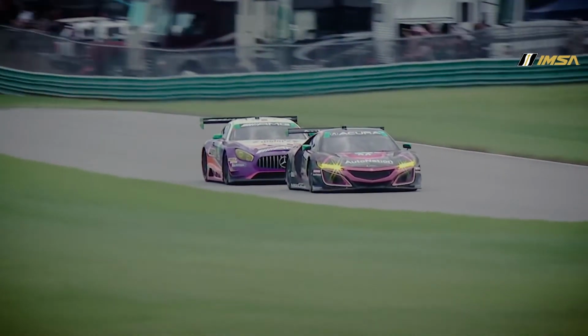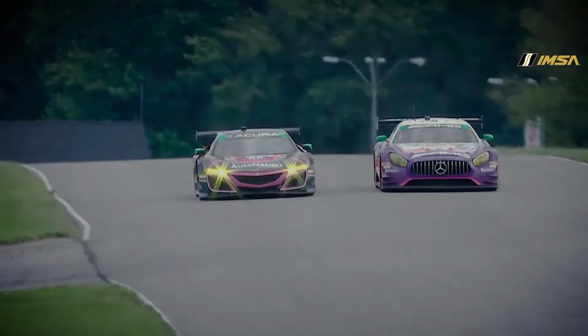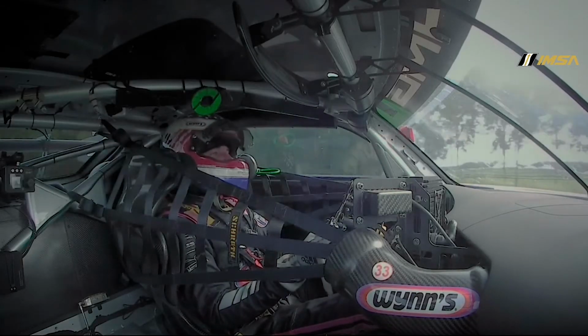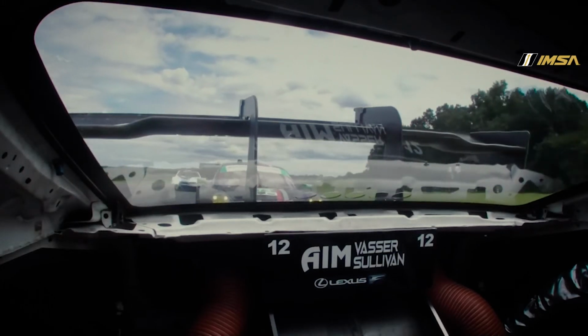Farnbacher has to think about that as Blinkemolen gets the draft and gets alongside him into the brake zone for 14. He's got the preferred line now, and he completes the pass before they get there. So now it's Blinkemolen out in front, Farnbacher running second, Hargrove back in third. Keep working, buddy. You're doing an awesome job.